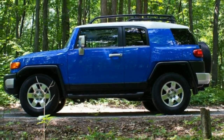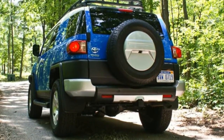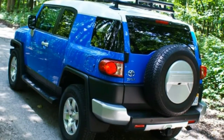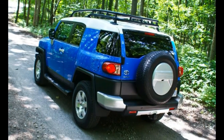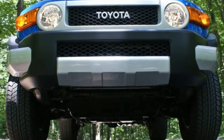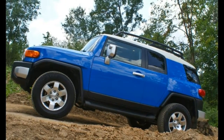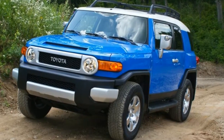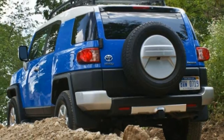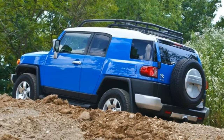Visibility from inside the FJ is also cause for concern. Slender, vertical side mirrors make lateral visibility tough, and the giant C-pillars and the short windows make checking the large blind spots nearly impossible. We highly recommend opting for the $2,175 convenience package that offers keyless entry, cruise control, power mirrors, tinted glass, a rear wiper, and, most important, a backup camera.